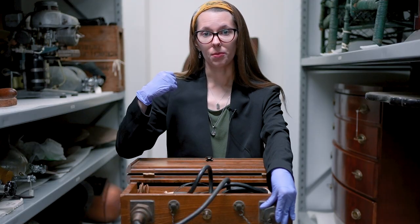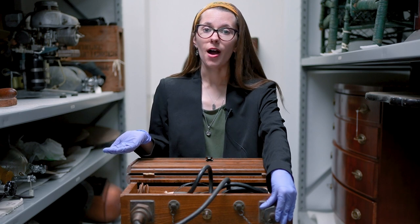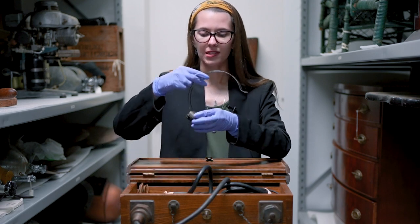One would be connected to a person on the barge or on the pier where the diver was diving off of. And then the other would be connected to the diving suit so that they could communicate back and forth. Now the diver would be wearing something that looks like this.